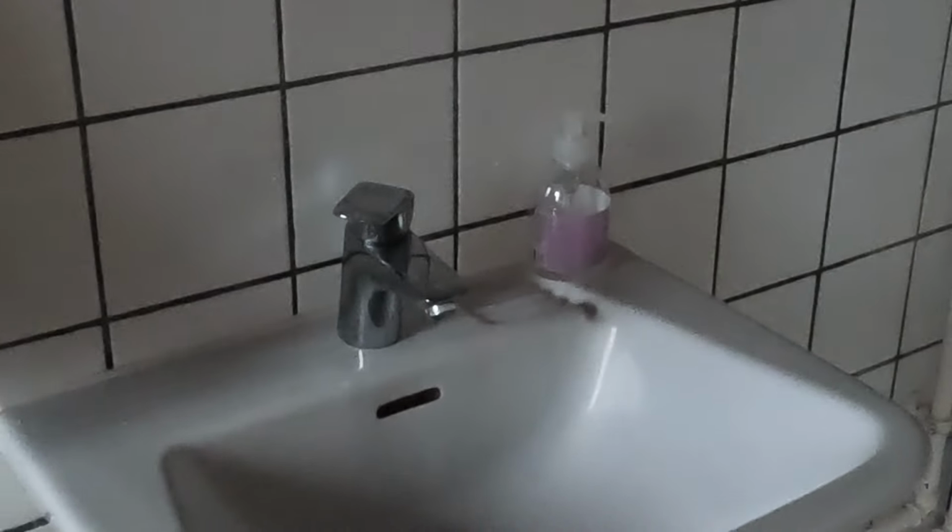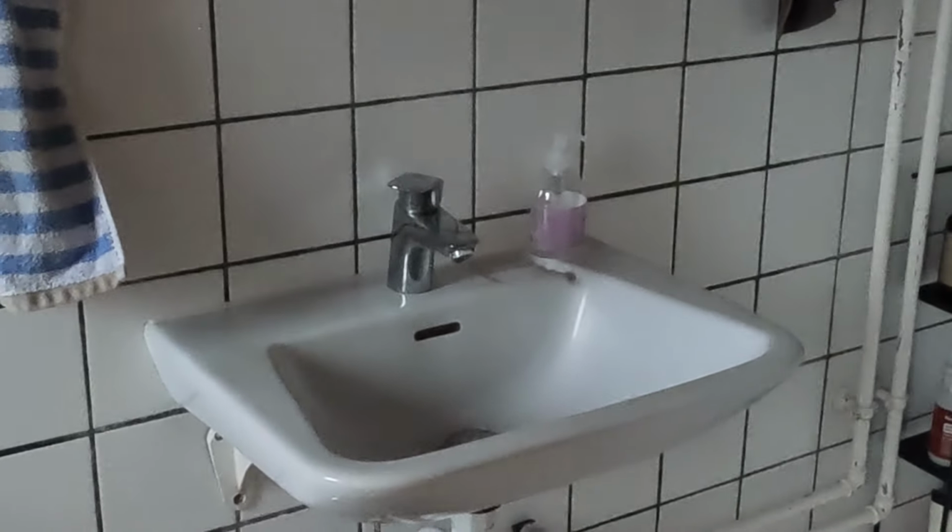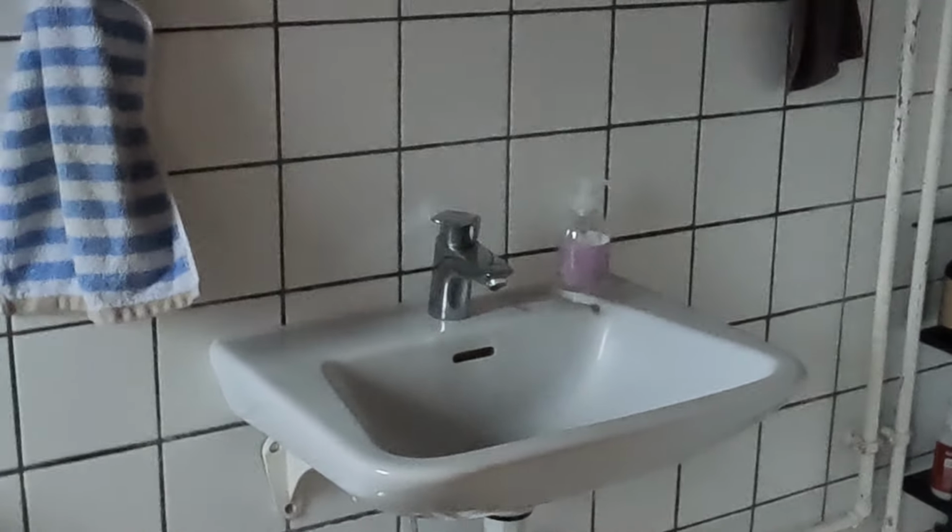Yes, you can totally understand my excitement. So the plan is to have a whole new sink and faucet combo and actually make the shower feel luxurious.